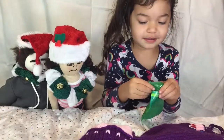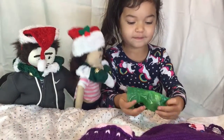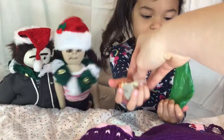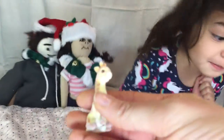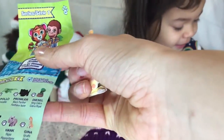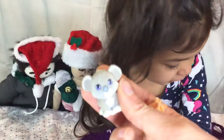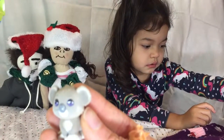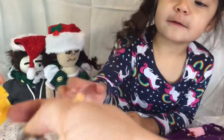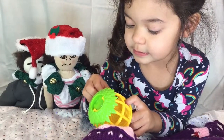I don't want you to see. What's inside? Hurry up, empty it out. Oh my gosh. Oh, that one's my favorite. The giraffe. That is Gina, the giraffe. Oh, we have a koala bear. Another koala bear. What's the koala bear's name? Cuddles. Hi, Cuddles. Let's put them in their house.